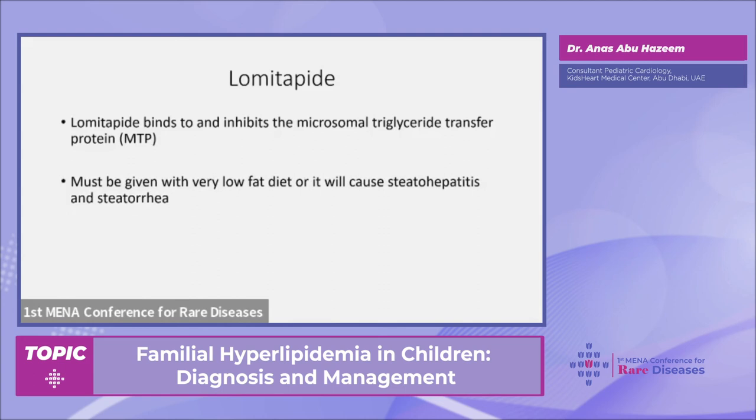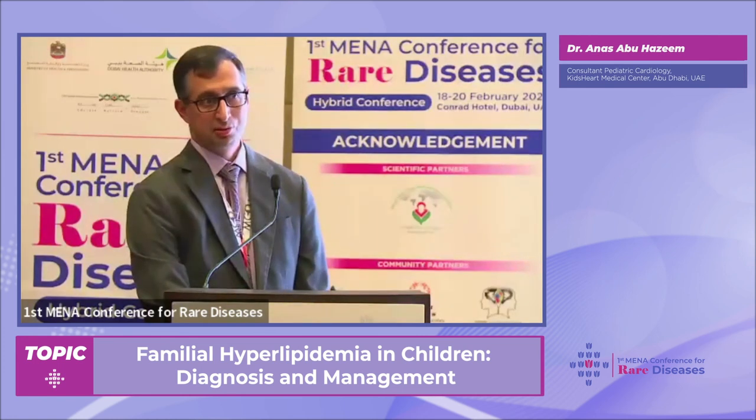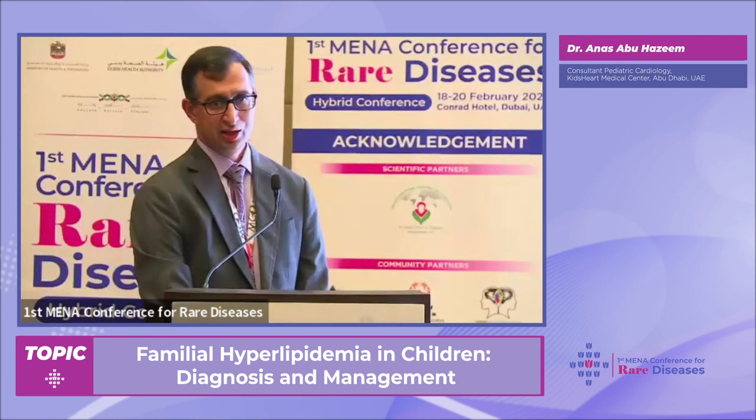It inhibits the microsomal triglyceride transfer protein, MTP. It must be given with a very low-fat diet. It causes steatohepatitis and steatorrhea. It affects the absorption of fat from the intestine. So if you are still taking a lot of fat with this medicine, all the fat will be in the stool and you will have severe steatorrhea. Again, if you are taking a lot of fat with this medicine, it will lead to significant cholesterol deposition in the liver with steatohepatitis. So the patient must be on a very low-fat diet when taking this medication.